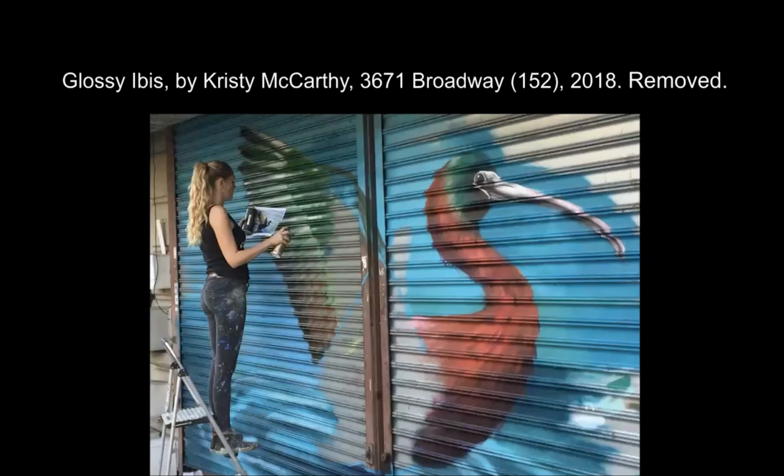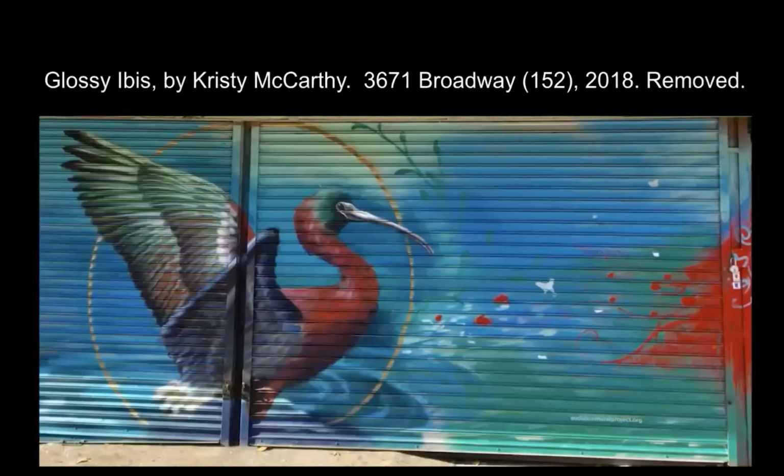You can see that Christy is working from a photo of the glossy ibis. So she says, "I chose the glossy ibis for its graceful disposition and beautifully colored plumage. I wanted to gift the neighborhood with a mural that would be colorful, elegant, and visually appealing." So I think it's safe to say that Christy certainly succeeded.